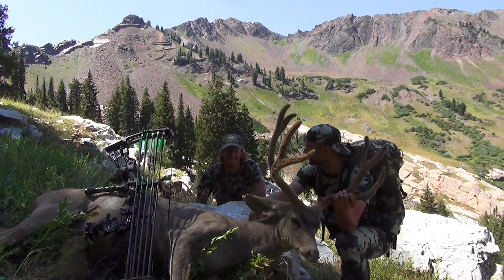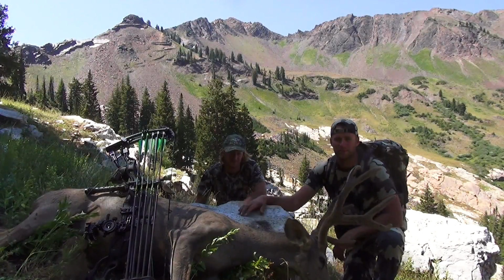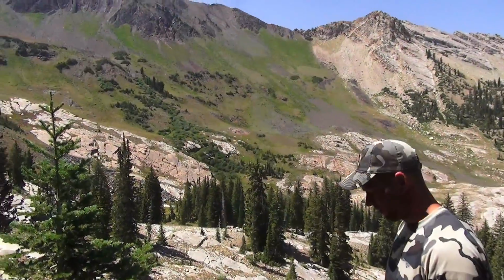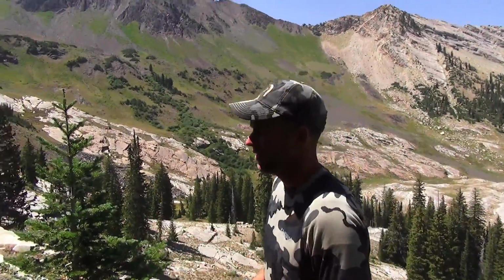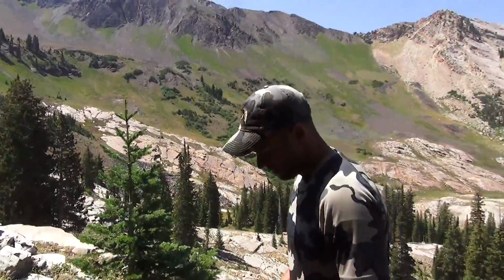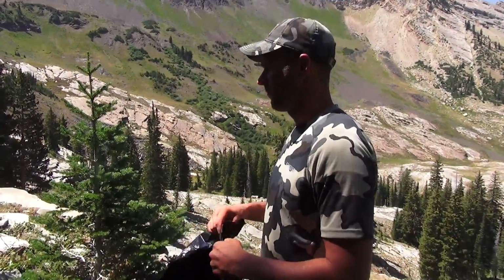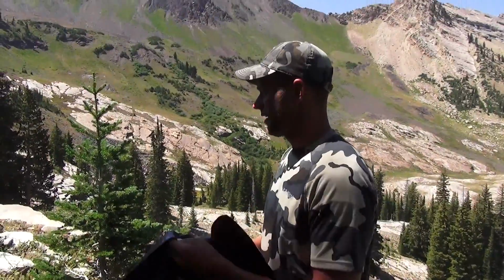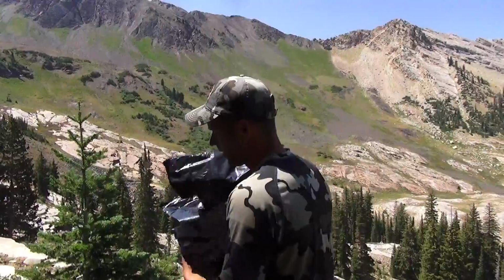But super excited to get a buck, and we're coming home early to our families and coming home with some meat. Got the buck all boned out. We got him in game bags, so we put him in the shade on the rocks to cool the meat. We're going to throw them in these just to keep our packs cool, and they'll only be in here for about an hour or two until we get back, and then we're going to put them in a cooler with ice. Should be good to go.